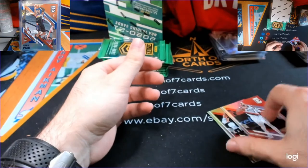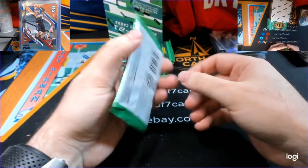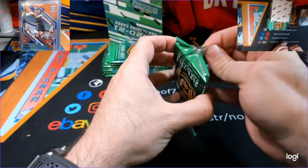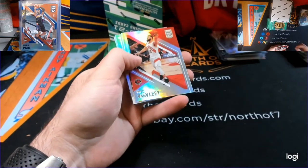Damian Lillard, Draymond Green. Like a plum. But I think plume, like a blur, like a bird. That sounds better. Like plumey. Very plumey. Very floofy in the plume area.